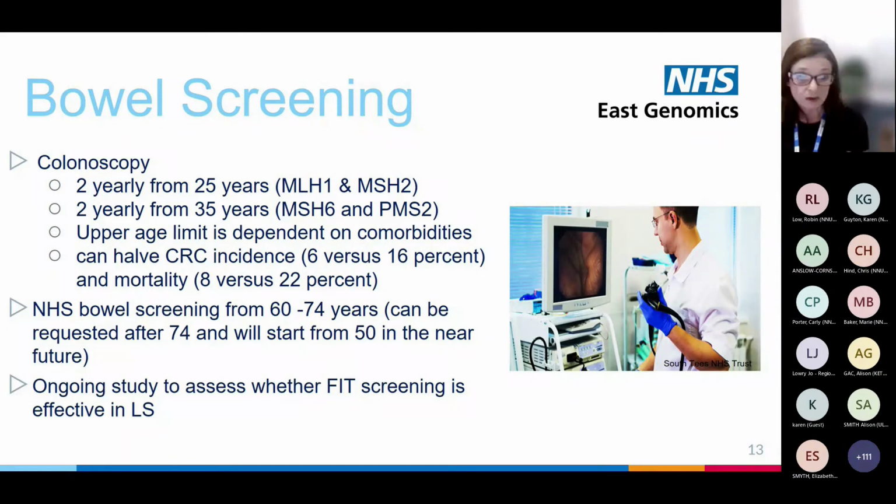It's also important that patients participate in the NHS bowel screening, and there's ongoing research to determine the effectiveness of FIT testing in Lynch syndrome.